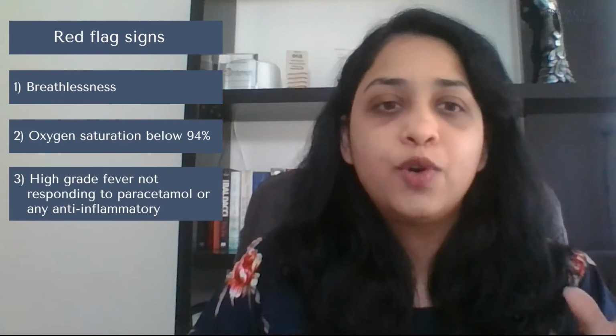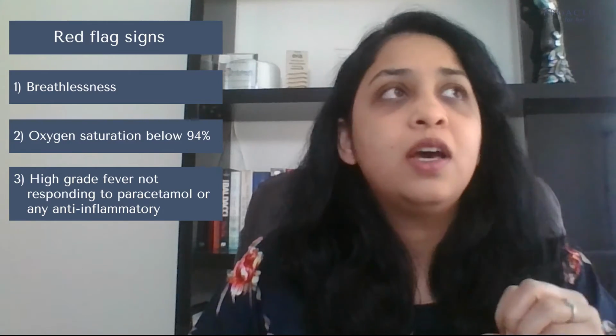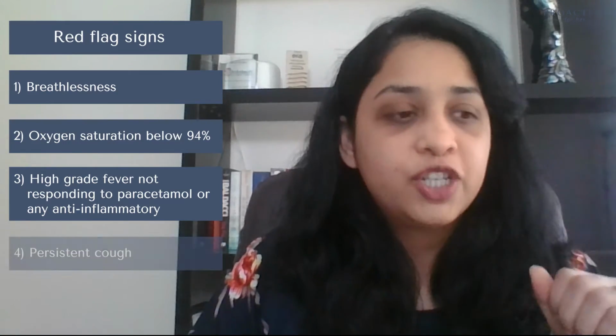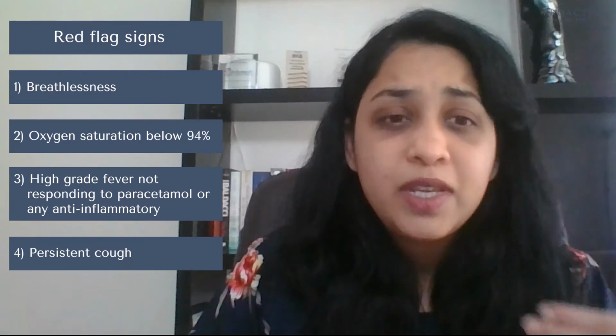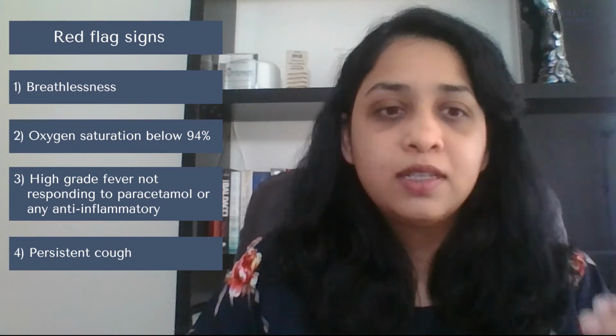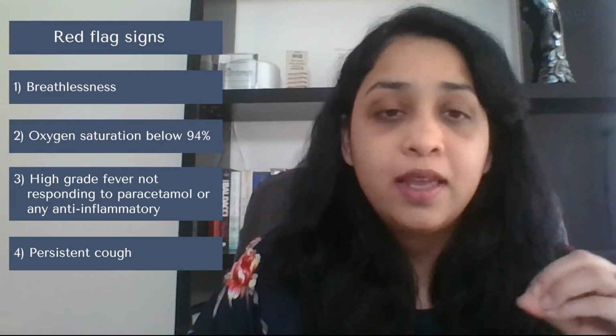High-grade fever not responding to paracetamol or any NSAIDs or anti-inflammatories can also be a sign of a severe infection. A persistent cough, which can cause, say, difficulty in speaking or a sense of breathlessness, can also be a sign that you need to think about a severe infection at the early onset.